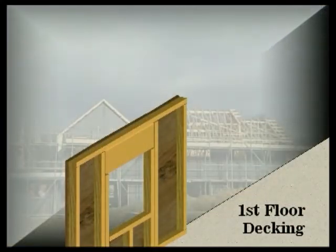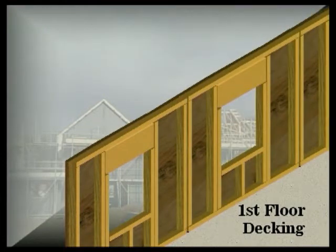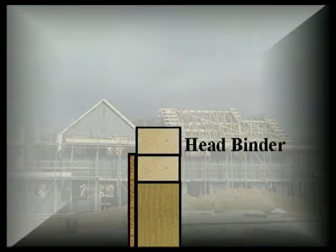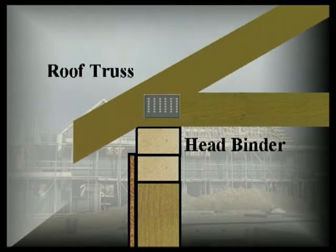Once the panels are nailed in position, the construction of the roof can begin. In some timber frame systems, a head binder is fixed over the panels. In systems without a head binder, the trusses should always be positioned directly over the load-bearing studs in the panel below. The trussed rafters are skew-nailed to the head binder or fixed with special clips.